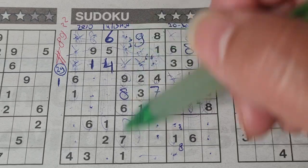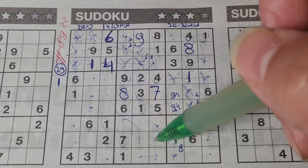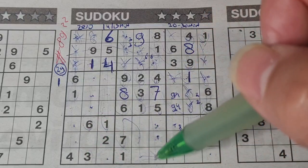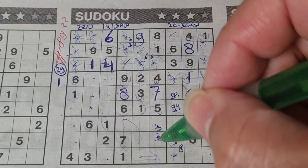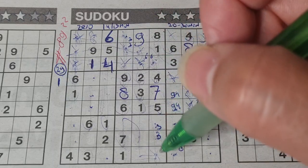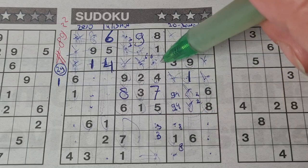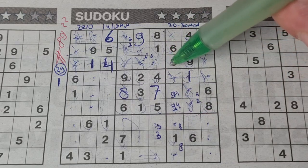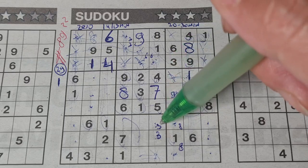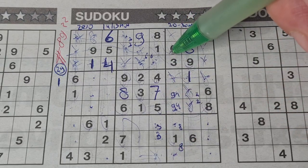3 in one of those 2 boxes in this column. 3 in the middle column. So the column next, only 3 places left. 3 should be here or there. We have a 3 in the last row. No 3 there. 3 could be here, could be there. Need a 2. Need a 6. And I need a 9. 9 should be here. 2, 6.